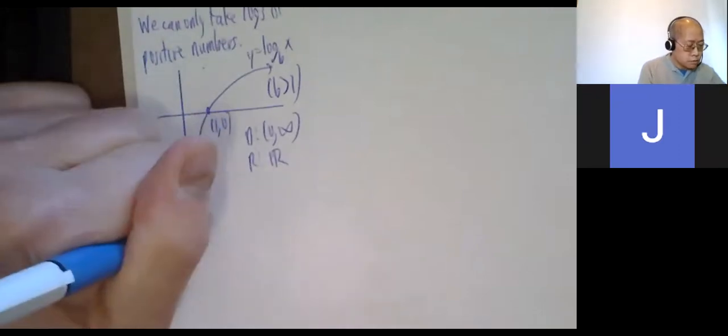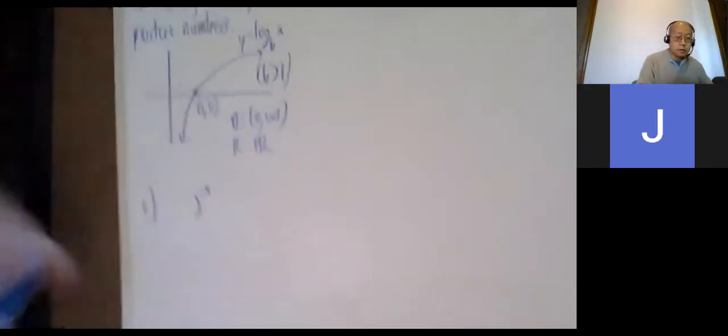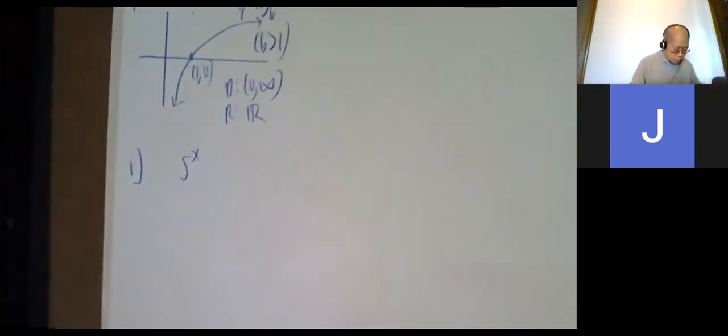Number one, 5 to the x, whoops, screen share got shut off. I hope that's not gonna be an issue. Let me try to get it back again. Okay, I think I just jarred something here. All right, 5 to the x. Oh no. 5 to the x equals 3 to the 2x minus 1.